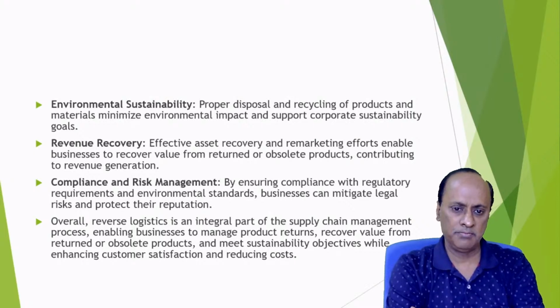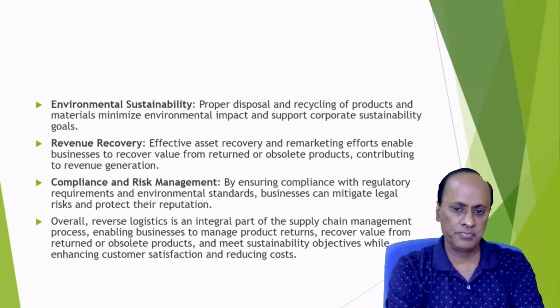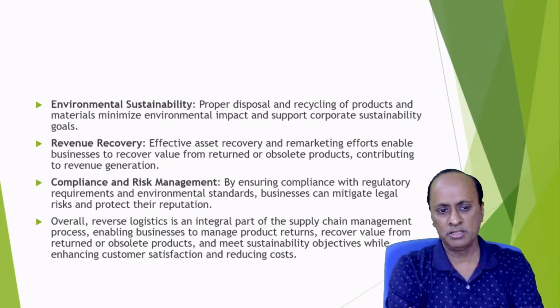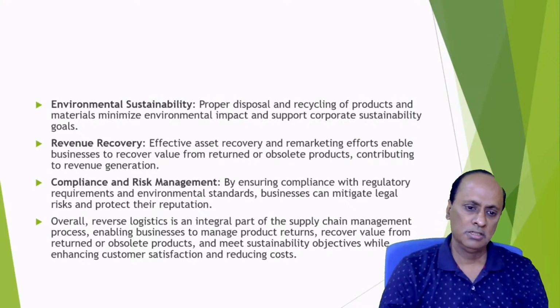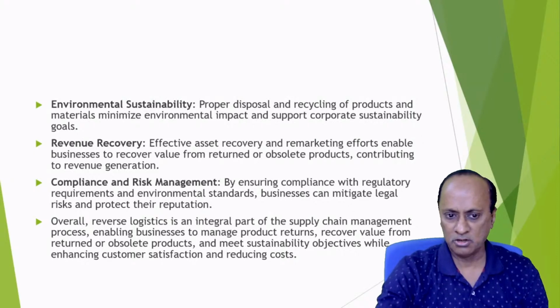Compliance and risk management: by ensuring compliance with regulatory requirements and environmental standards, businesses can mitigate legal risk and protect their reputations. Overall, reverse logistics is an integral part of the supply chain management process, enabling the business to manage product returns, recover value from returned or obsolete products, and meet sustainability objectives while enhancing customer satisfaction and reducing cost.